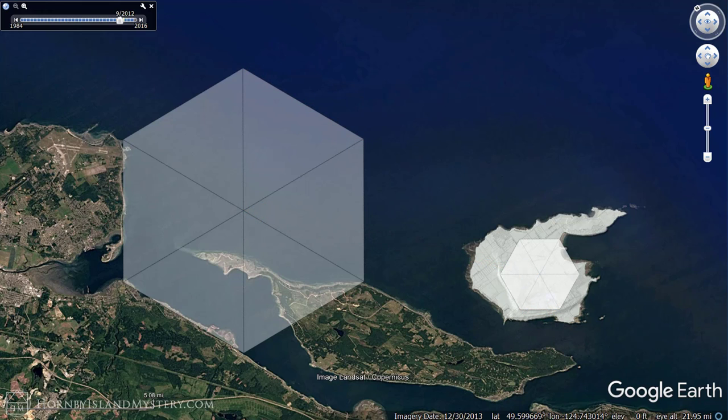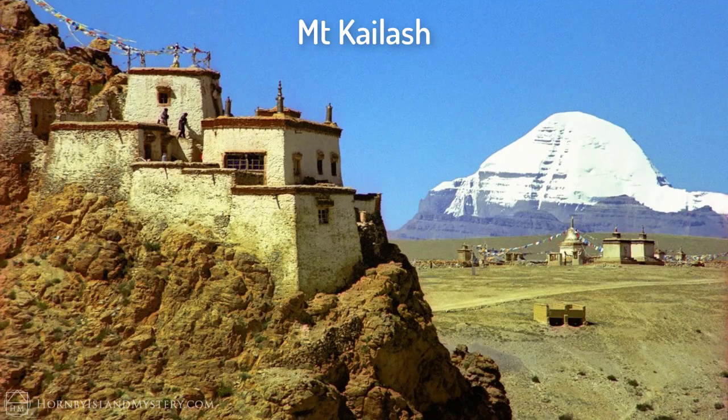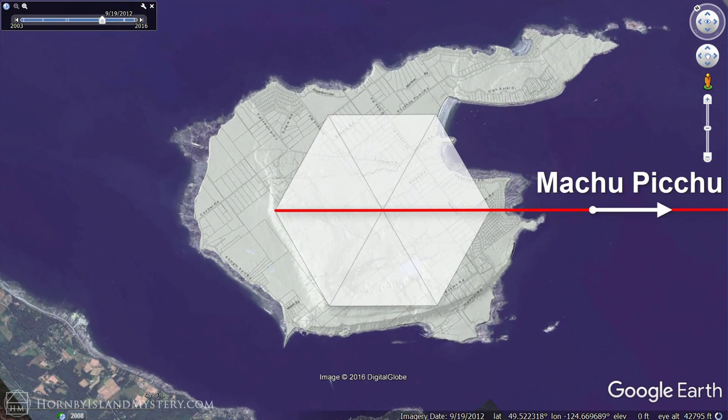This system of hexagonal bedrock geometry is aligned with Machu Picchu and Mount Kailash, the so-called seventh or crown chakra of the earth and most sacred spot of billions of people. We'll define all of the geometry in this video by the Machu Picchu alignment.